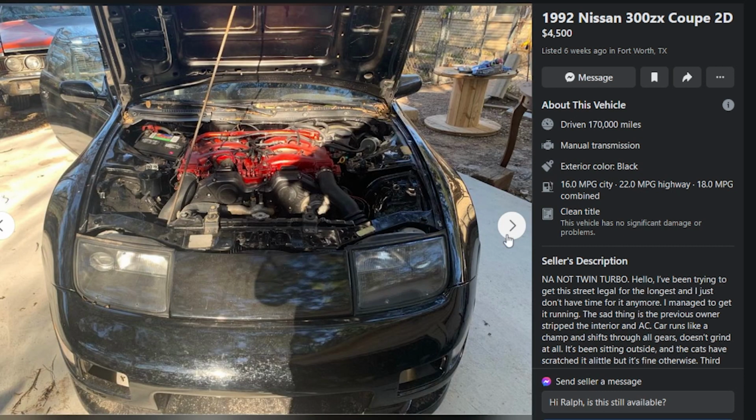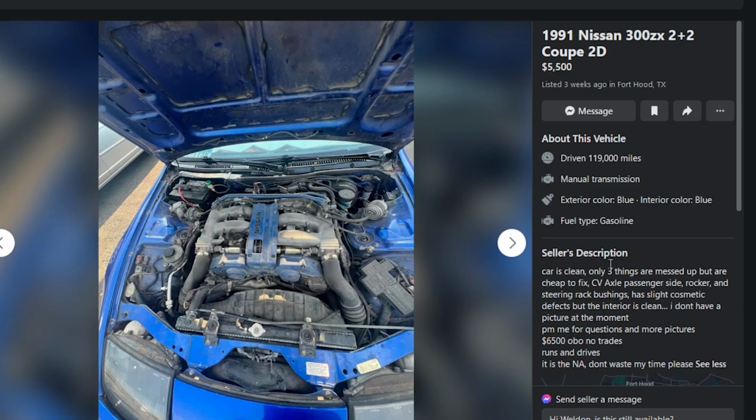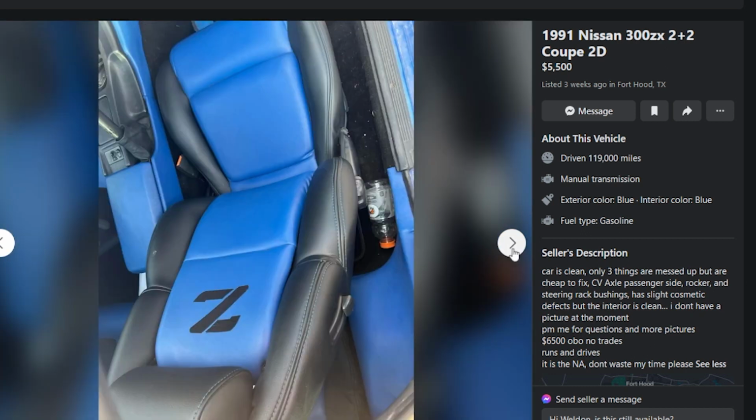Give it a C. Project car. It needs a lot of work. All right, this car, 2 plus 2, $5,500. This one has a passenger side cowl too. Very nice. No battery tie down still. It does have AC. It's very blue. Let's take a peek. Upside down picture. Blue interior seats. Blue interior.